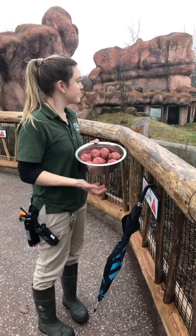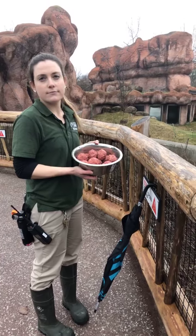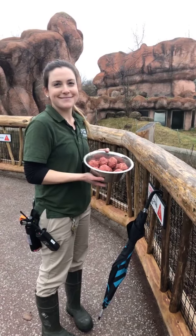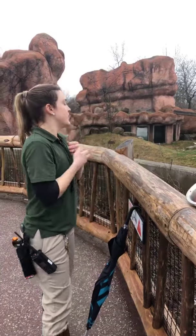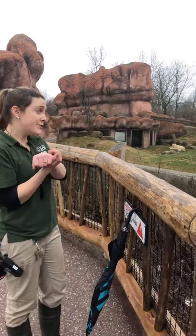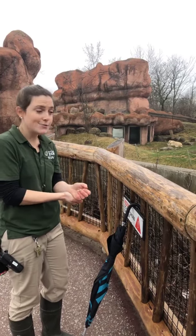That's awesome. Lots of people wondering the lifespan of the lions and how you exactly tell these guys apart. Great. Awesome. So lifespan, these guys potentially in zoos can get up to their late teens and even their early 20s, which is really, really cool.